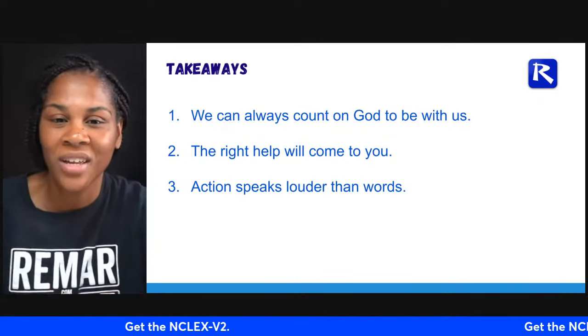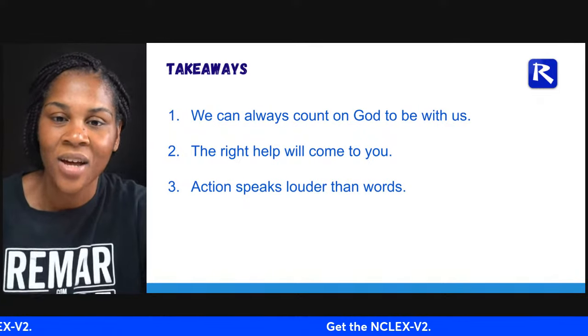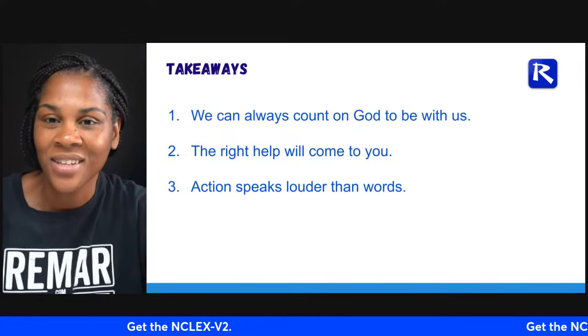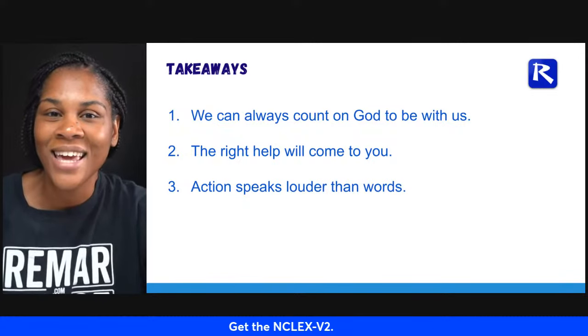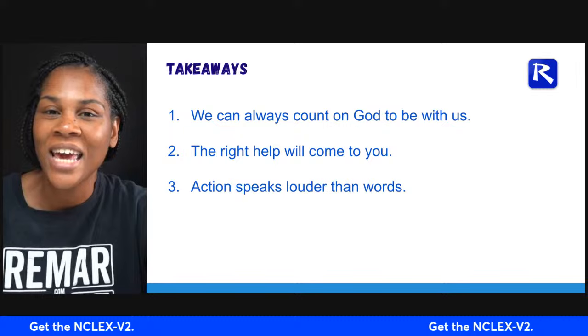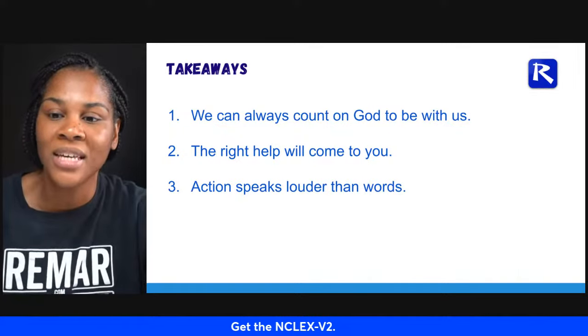It's a short story, but the idea and the takeaway is that you can always count on God to be with us, to provide for us. The right help, number two, is this: the right help will come to you. And it's a major blessing when it comes to you in unexpected ways, or through things that you don't have to do in order to get it.